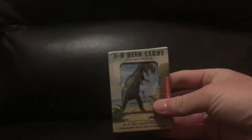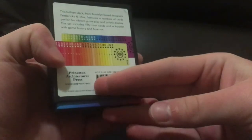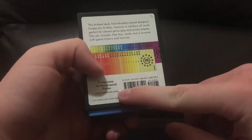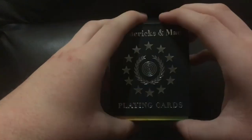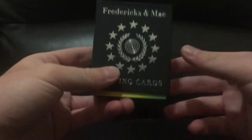This one's not like a big item, but 3D dino cards. Kind of cool. See. Fredericks and May. I couldn't even tell you what that is. But it's definitely some. Princeton Architectural Press. I don't know what it is. The cards actually aren't too great. They're super sticky. Very difficult to fan, but they might just need to be broken in a little bit, but I don't know, they're super sticky. Nice box, though. The next deck is a Prestige Bicycle deck.